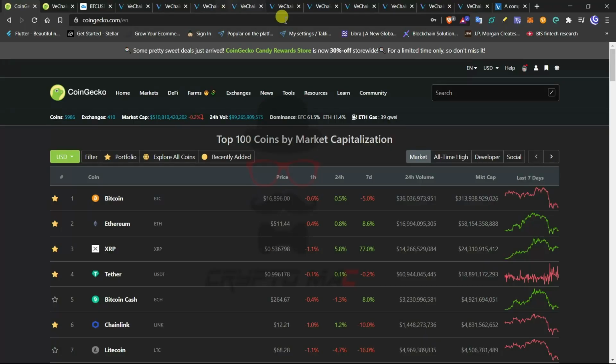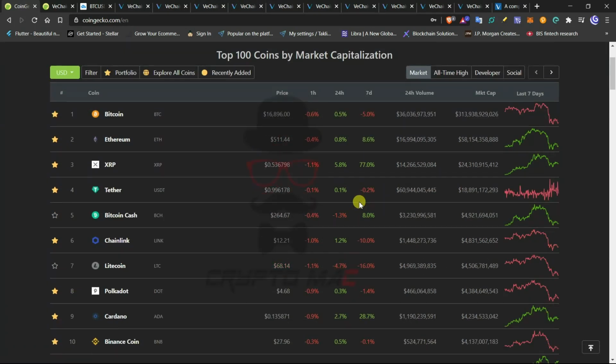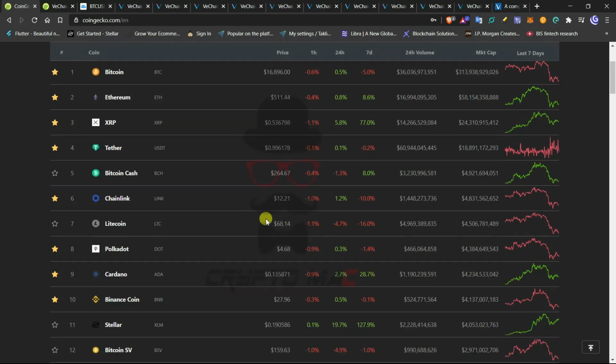First of all, we can do market analysis in CoinGecko. If we see the market top 10 coins' past 24 hours performance, we have Bitcoin 0.5% up, Ethereum 0.8% up, XRP 5.8% up. Looks like XRP is slightly bullish. And Bitcoin Cash minus 1.3% down, Chainlink 1.2% up, Litecoin minus 4.7% down, Polkadot 0.3% up, Cardano 2.7% up, and Binance Coin 0.5% up.